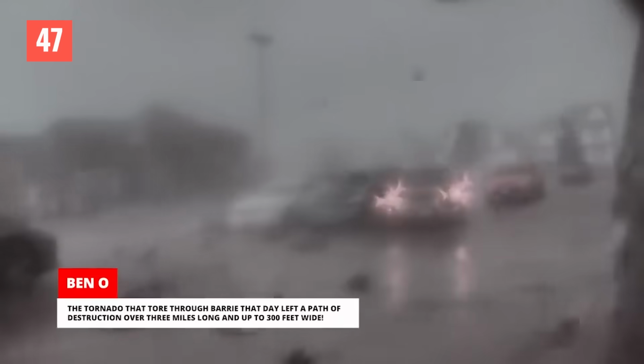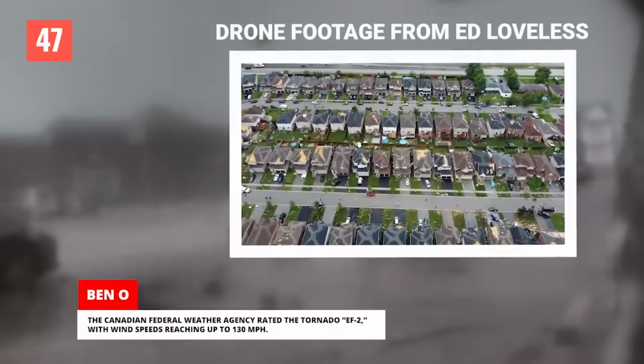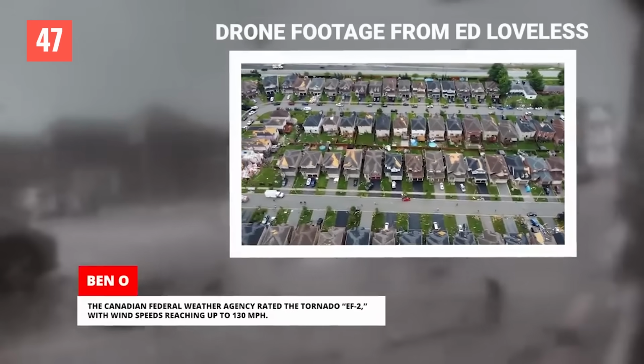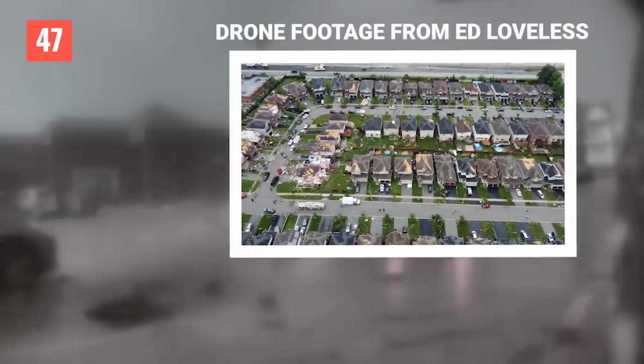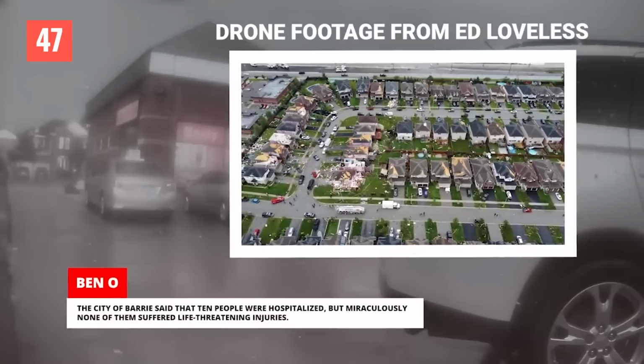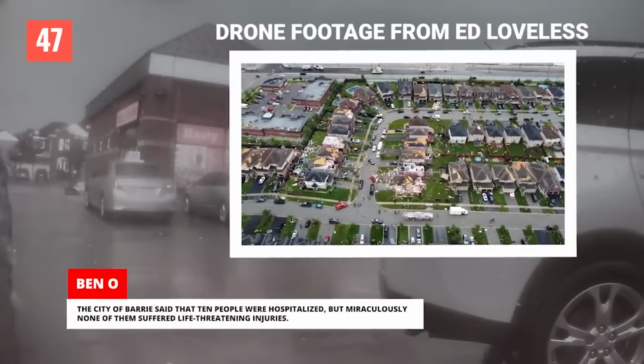The tornado that tore through Barrie that day left a path of destruction over 3 miles long and up to 300 feet wide. The Canadian Federal Weather Agency rated the tornado EF2, with wind speeds reaching up to 130 miles per hour. The city of Barrie said that 10 people were hospitalized, but miraculously, none of them suffered life-threatening injuries.